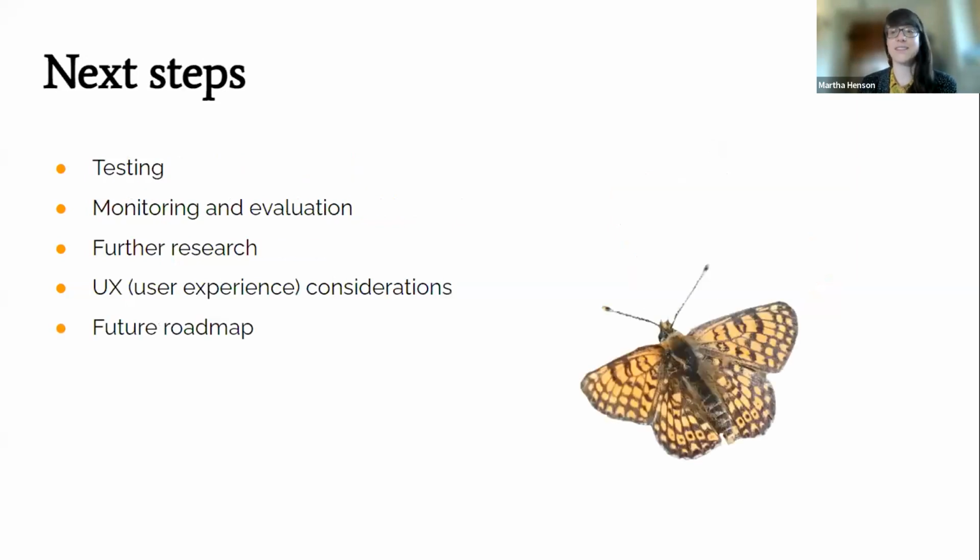So the next steps: as I said, all this stuff goes live, but that doesn't mean that's the end of it. There's monitoring and evaluation, and I'm sure feedback is still welcome, using that to continue to iterate. This research was just with Lepidoptera verifiers, and I've since been commissioned by UKCEH and have just completed the report on similar research with other taxon groups. As I mentioned, further UX considerations are still being considered.